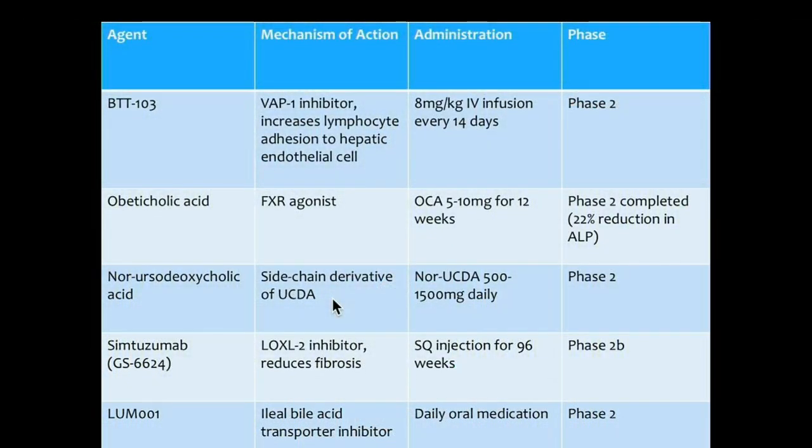PSC is an active area of research, so there's a number of clinical trials. I'm not going to go through all of these, but there's a variety of mechanisms by which companies are looking, including FXR agonism, VAP1 inhibition, there's a side chain derivative of ursodeoxycholic acid, antifibrotics, and ileal bile acid transport inhibitors. So there are a variety of trials. The majority of them are still in phase 2, but hopefully in the next 5 years or so we will have medications on the market which can finally treat this disease.